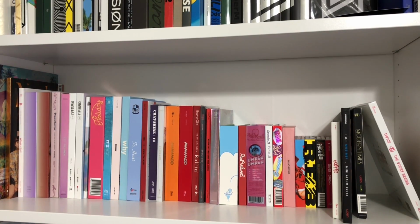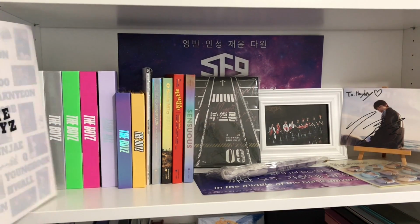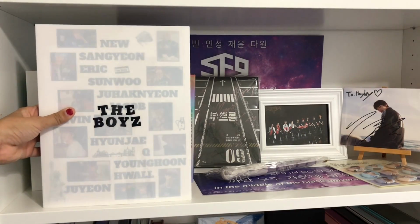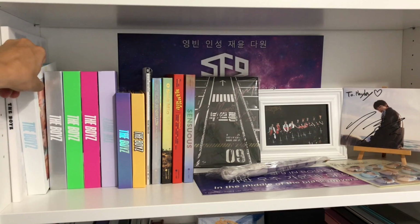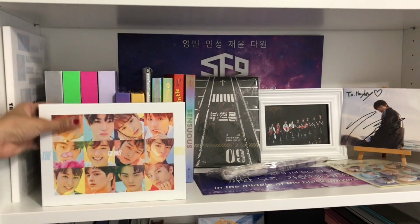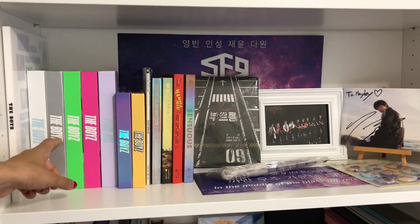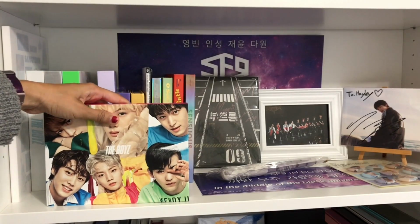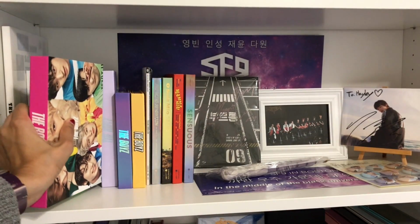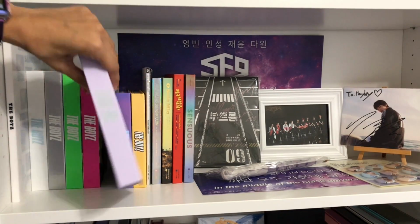Now I'm going to move on to my next shelf. Alright, so this is my SF9 and the boys shelf. And I'm just going to start on this side. So I have the boys. This is their 4th mini album, Dreamlike. And then I have their first mini album. And then I have all versions for their second, including the limited edition. And then this is their 3rd.